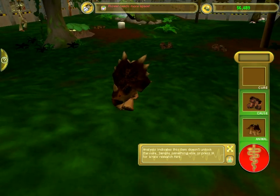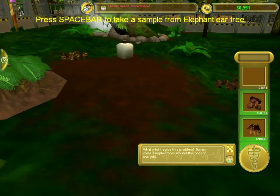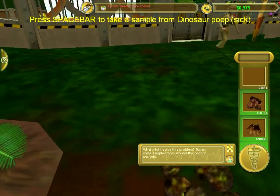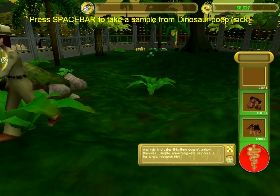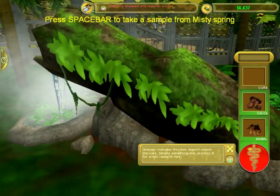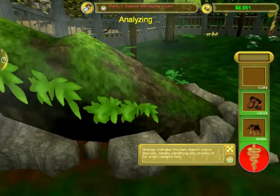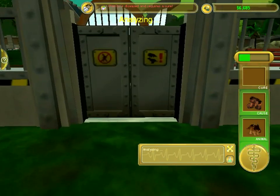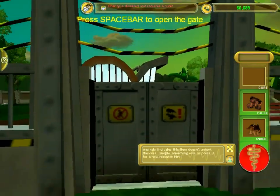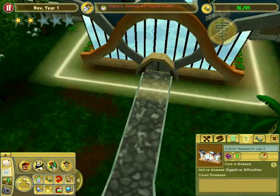Oh, look at the baby. It's okay, little one. We'll cure your mama. They've been doing so wonderfully lately. Maybe the leaves haven't been kept well enough. I just hate hearing an animal in pain. Alright, I think we've got all the samples that we're going to get. So let's hurry back over here.